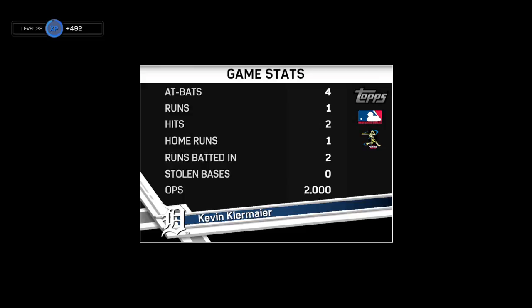Not a lot of runs put on the board in this one, but here's a guy that found a way to make a difference. He's the top player of the game. Yeah, he really made it happen with the bat in this one. You see here 2 hits, and 1 was a long ball, so he has to feel pretty good about what he did here.